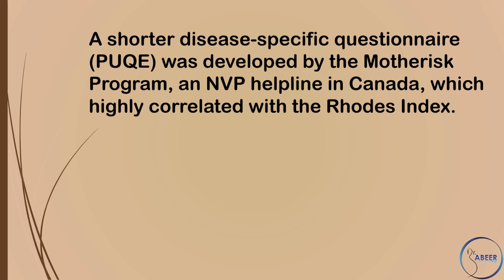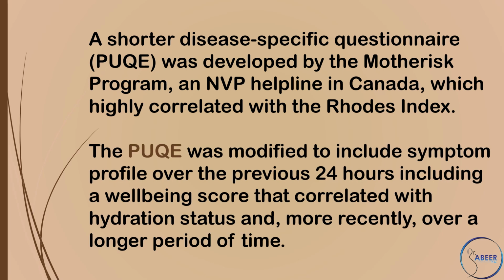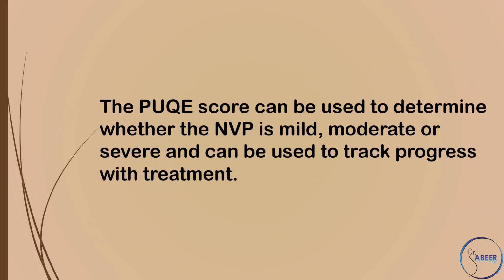A shorter disease-specific questionnaire, PUQE, was developed by the Mother Risk Program, an NVP helpline in Canada, which highly correlated with the Rhodes Index. The PUQE, or the Pregnancy Unique Quantification of Emesis, was modified to include symptom profile over the previous 24 hours, including a well-being score that correlated with hydration status, and more recently, over a longer period of time. The PUQE score can be used to determine whether the NVP is mild, moderate, or severe, and can be used to track progress with treatment.